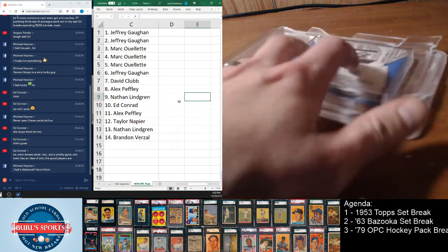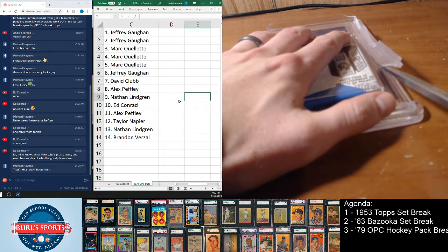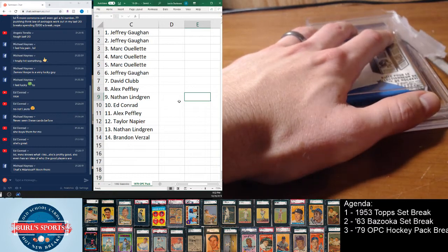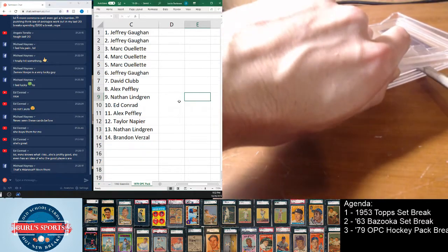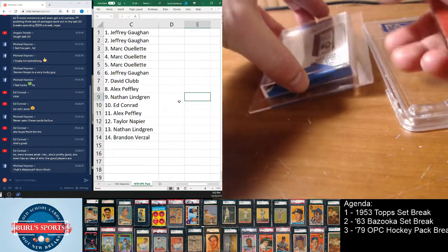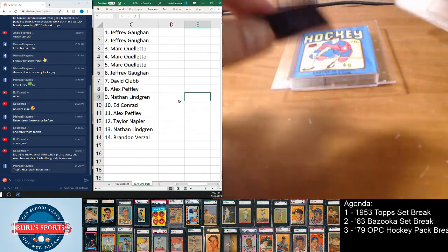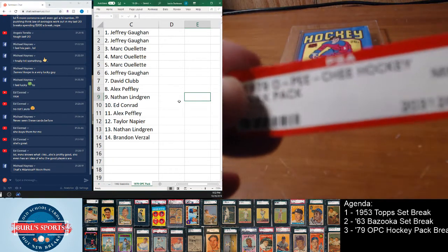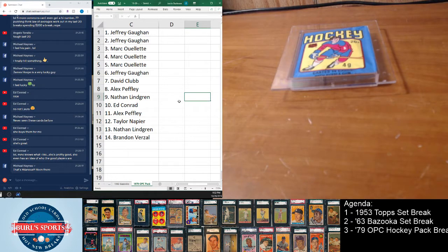All right. See if we've sufficiently got enough room to work with here. All right. There's our pack. Got our flip. OPG hockey. Mint 9. All right. Clear a little bit of this debris away here.